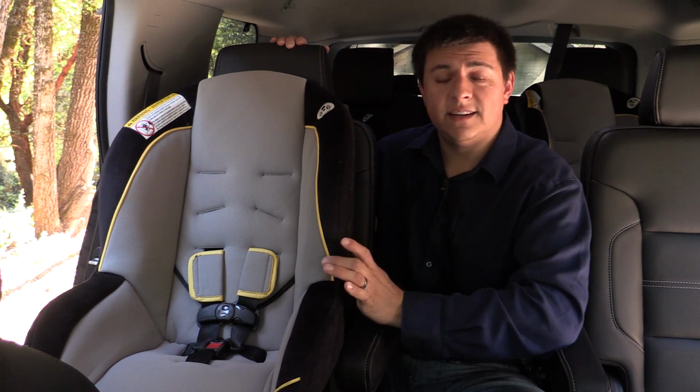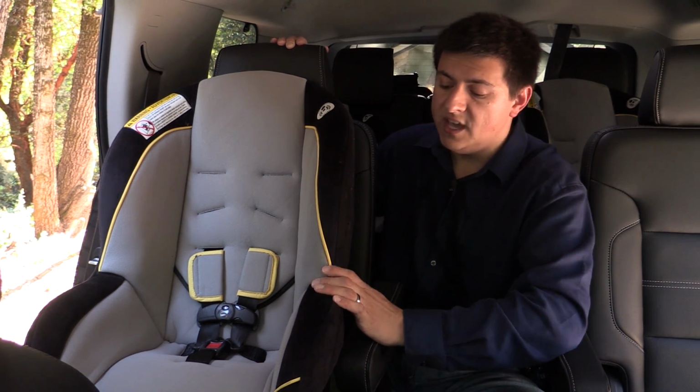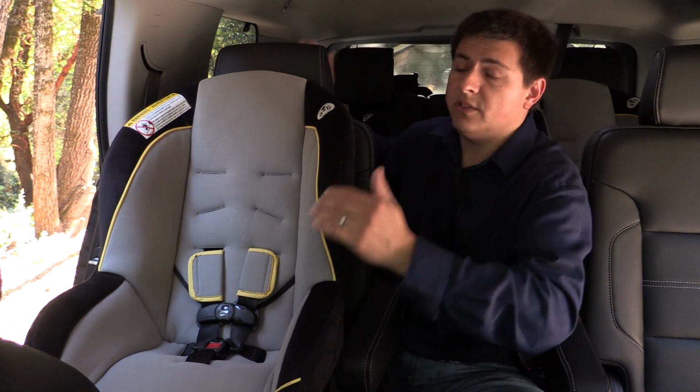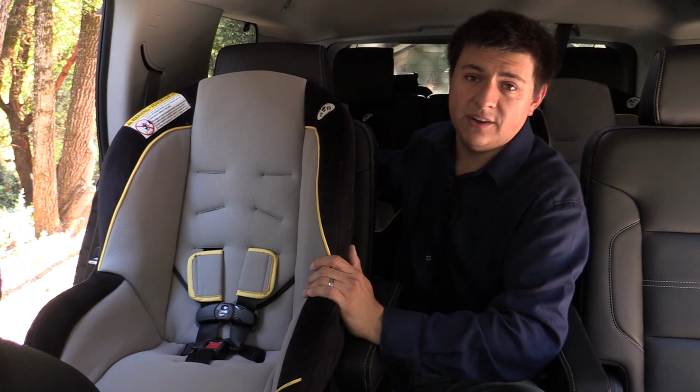One thing to keep in mind is that unlike some crossovers, most notably the Nissan Pathfinder as well as the Infiniti QX60, you can't leave child seats right here in the second row and then get into the third row. So if you do put 3 child seats across the back in that bench configuration, you're not really going to be able to get right back here into the third row.